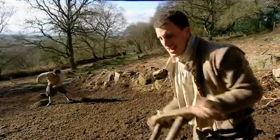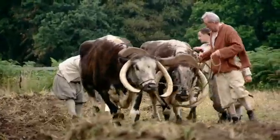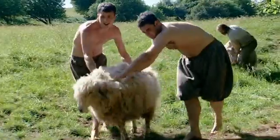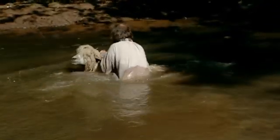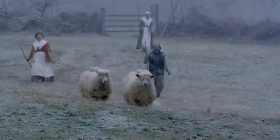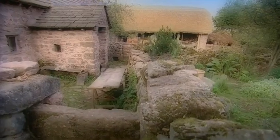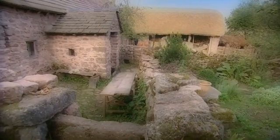Working without any modern conveniences, they'll be toiling to make the farm work for a full calendar year. Over the next 12 episodes, we'll be following our team through the months and seasons, from the warmth of summer to the dark depths of winter, as they turn the clock back to rediscover a way of life from an age gone by.